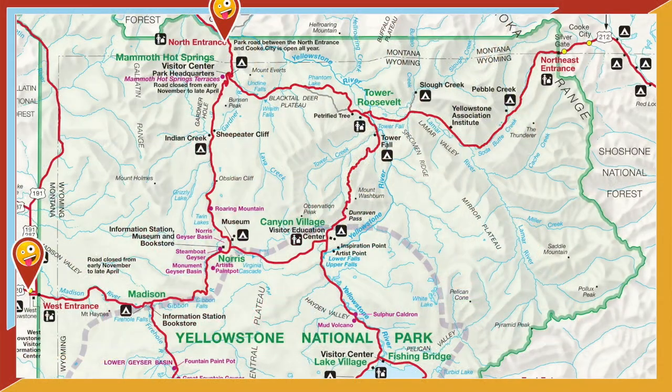So when we stayed, we stayed in two different places. We stayed out of the north entrance and we stayed out of the west entrance. And so in this video, we're going to focus on just the things that we saw when we were at the north entrance. We were about 30 miles outside of the north entrance of the park.